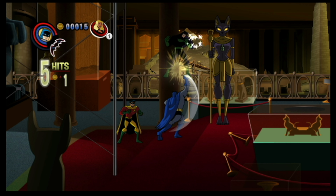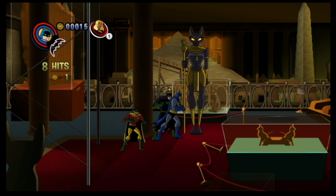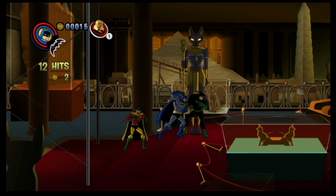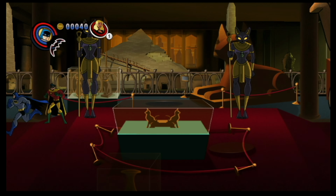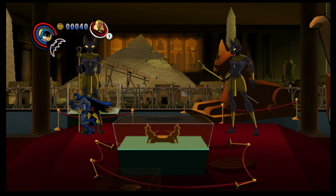When you play it on a Wii U, you get a little bit of that upscaling to make it look good as well. I definitely recommend it, especially if you're looking for a good beat 'em up game. This is a lot of fun.